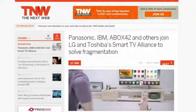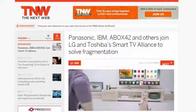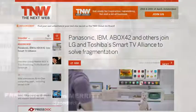Panasonic, IBM, ABOX 42, and a few others have joined the Smart TV Alliance. Those are those big names that we were just talking about. They've joined up with LG and Toshiba, who are already part of this alliance, along with TP Vision. We talked about it on Framerate back in the summer when it was formed.